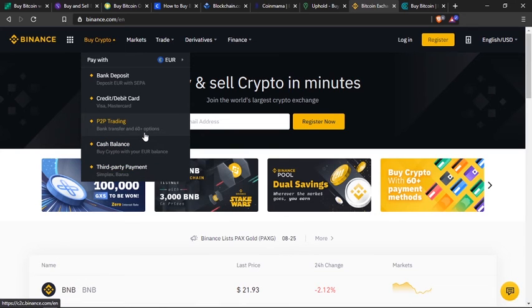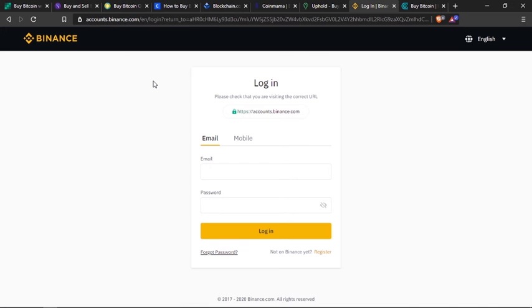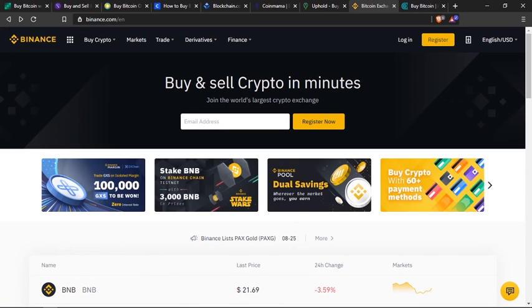And in order to buy Bitcoin, most of these websites that we have looked at, you have to either first deposit to your account, or you can buy directly using a bank transfer. But some of these you will have to first deposit, and then you can use your account balance to buy the Bitcoin that you want.